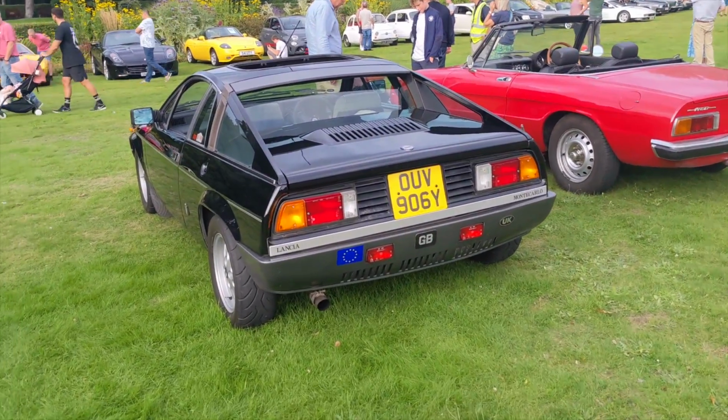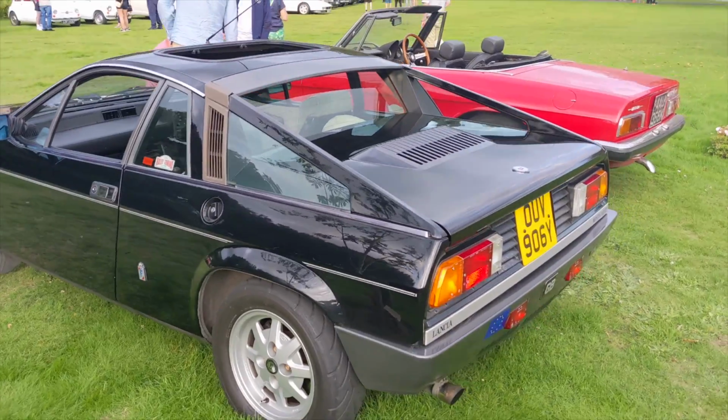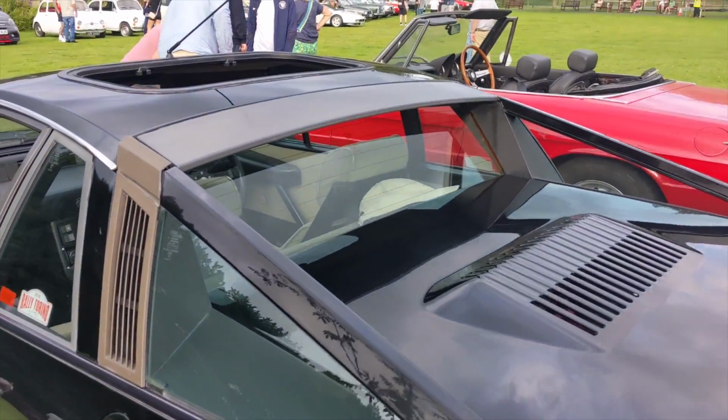We got a Monte Carlo. No, I can't remember because this one's got the glass flying buttresses and I can't remember if it's an earlier one or a later one, but if it's a Y-Reg, I'm going to say it's a later one. And it's absolutely stunning. Absolutely stunning.